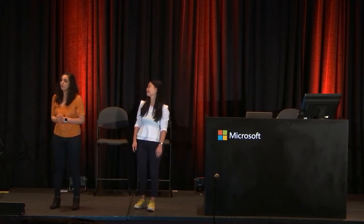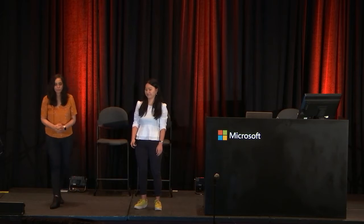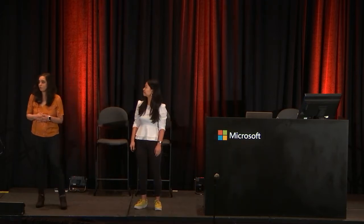Great, so in this session, we are so excited to talk to you about how App Center can help you build a highly secure and scalable mobile backend. Now, what is App Center?